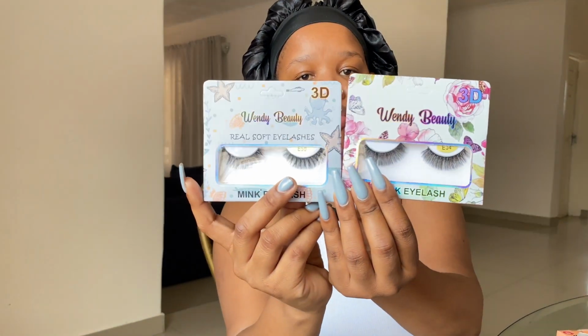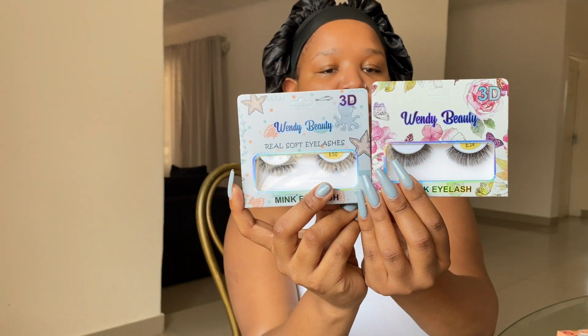Yeah, these are okay. These three are giving me supernatural. They're really wispy and they are not that long.